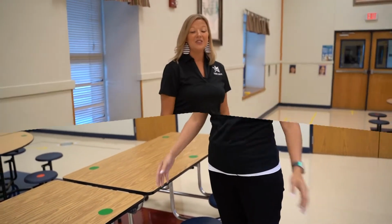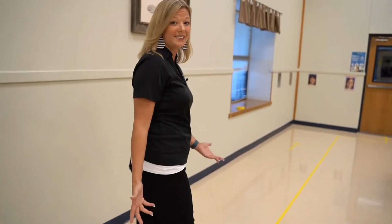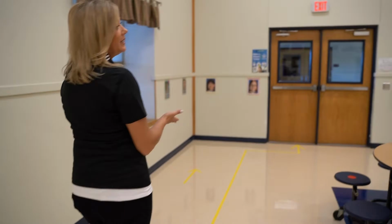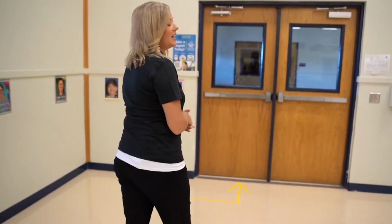So lunch is finished and students need to leave and go back to their classrooms or maybe recess. So they'll come out this door. Now we keep in mind that it's only pre-K through 2 who will be eating in the cafeteria, and grades 3 and 5 will do that same procedure and come out this way and then walk back to their class.